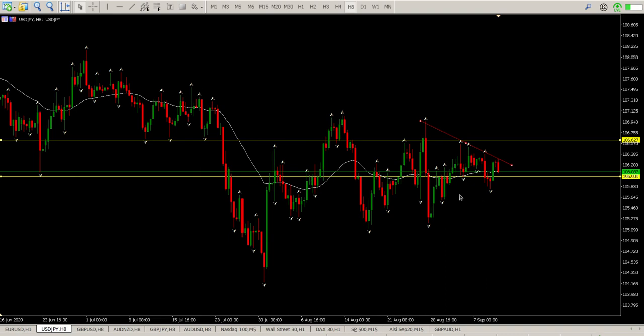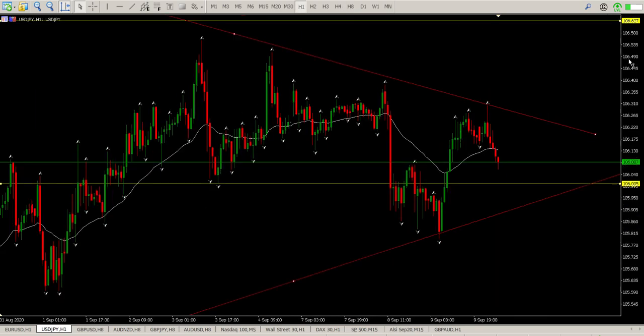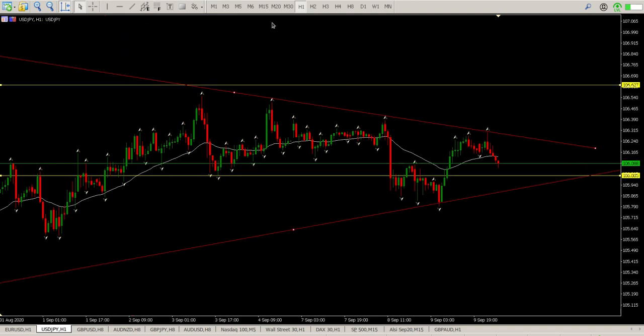But it is range bound, it is triangle bound as well. So there's your triangle at the moment. So there is a breakout coming, one way or another. This kind of price action that you see here is typical of consolidation, and we've been consolidating for quite some time. So for me, probably looking to buy lower down and sell off the trend line until we break through this area here. But personally, I think just sit on hands.